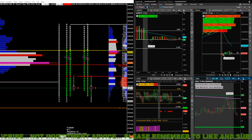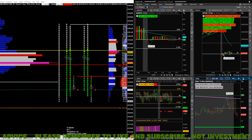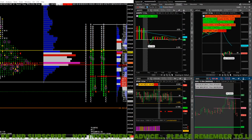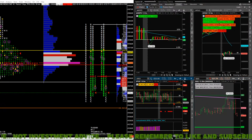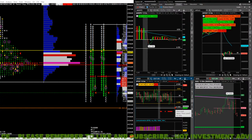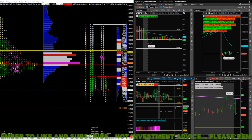Look at that. 1,000 lots just showed up on the 45. Oh my. We haven't seen a bid like that in a while. Getting really choppy. Yeah, we could get a crazy move here. Definitely manage some risk here if you're in a trade. Too big. Ooh, it traded. Damn, that thing traded. Holy shit. 1,200 lots came through on that 45 right there.